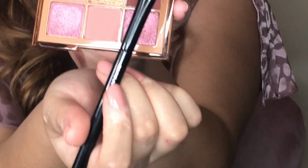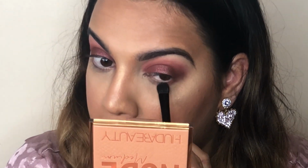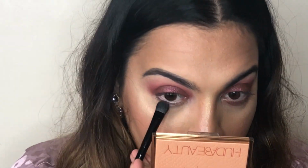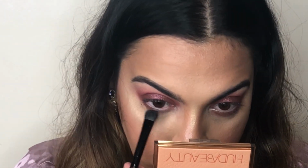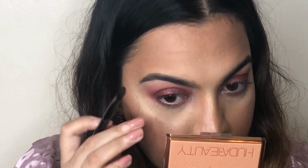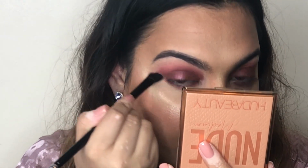So I'm going to take this top row warm brown and line my lower lash line. Ooh, very pigmented. What I've found is that some of these shades are hit and miss. Some of them are really pigmented and then the other ones are just kind of mediocre.